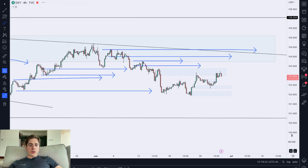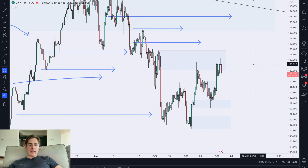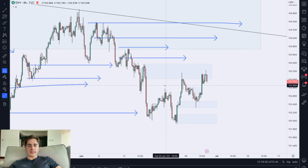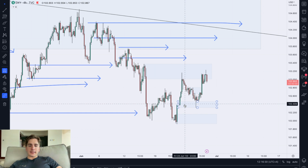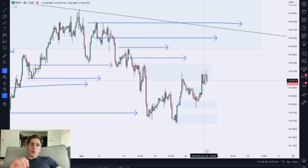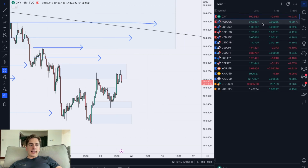So yeah, that's pretty much the dollar index. I'm not really looking to engage too much with the dollar index or base too many trades off it, as we're just a little bit messy at the moment. But I'm just keeping in mind, okay, we've seen a fake out on this high. If we break this low over here and see that 4-hour strong close, we could see further downside movements. So yeah, that's that. Aussie dollar.